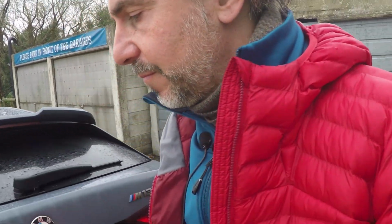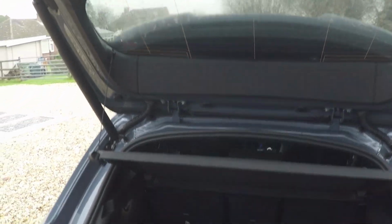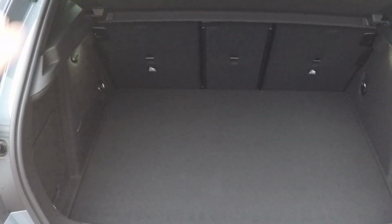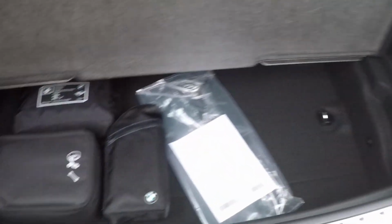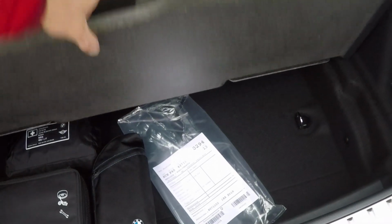Let's have a look in the boot. So it's got a power tailgate, which I'd imagine is an option. It's got a 380 litre boot, which is pretty much what the standard A3 gets, but when you've got 4-wheel drive, you lose some of that. With the BMW, you don't. So that's quite good. It's a 2-layer boot, so if you take that out, it's actually pretty big.